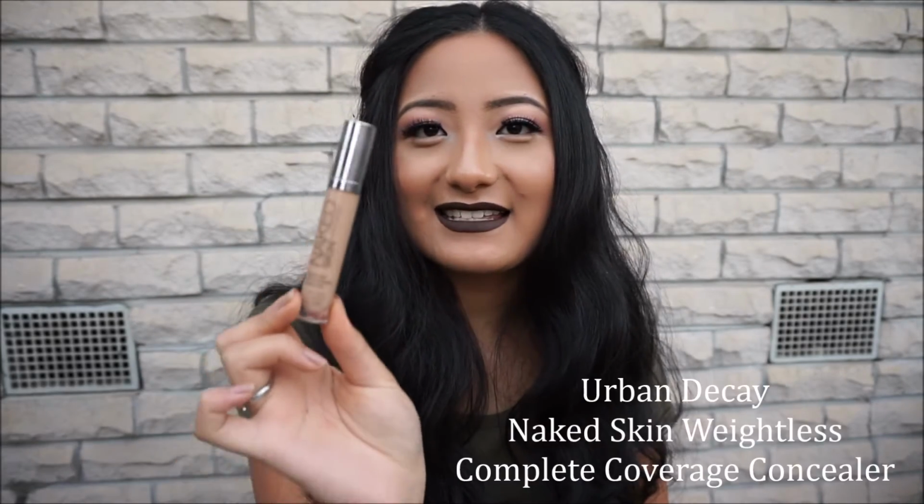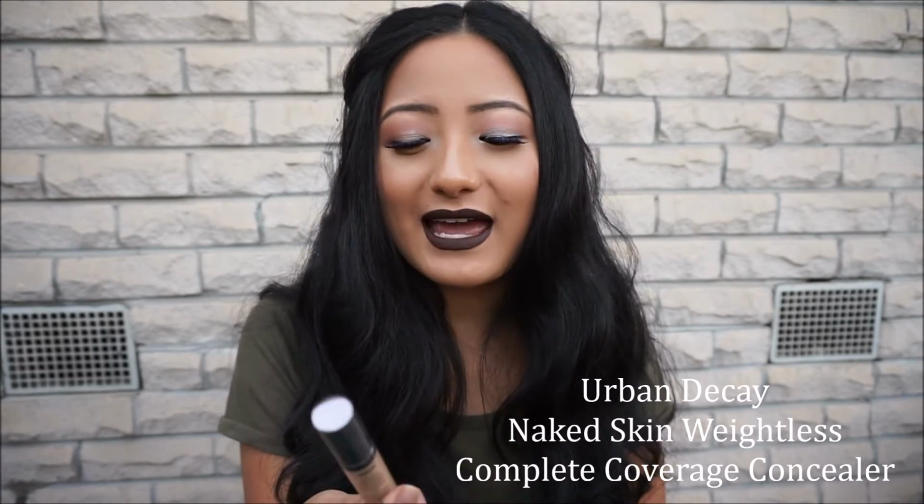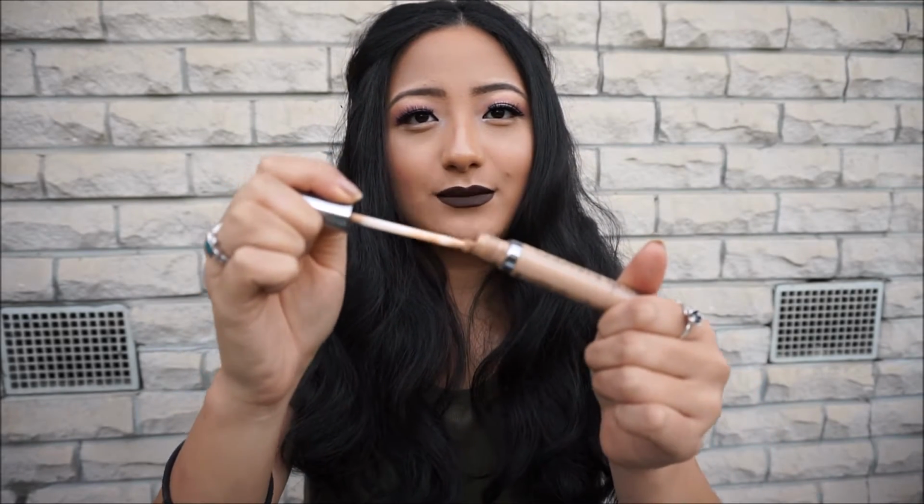So this one is the Urban Decay Naked Skin Weightless Complete Coverage Concealer. It's such a long name. I love the wand of this so much. It's so flexible and easy to use. It's got such high coverage in it, but it's so easy to blend out. It's so creamy. The formula is amazing.